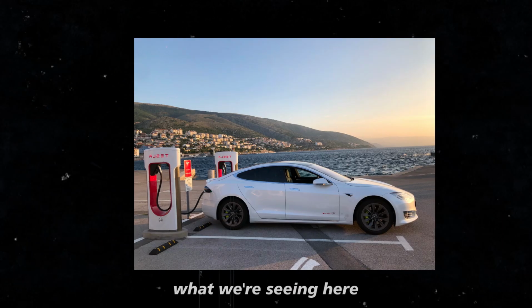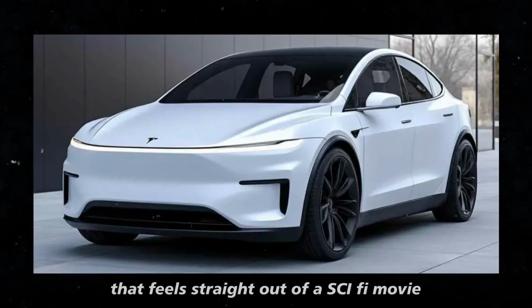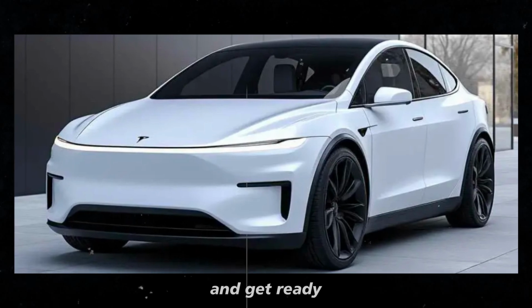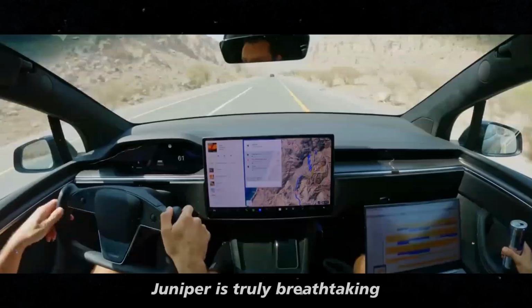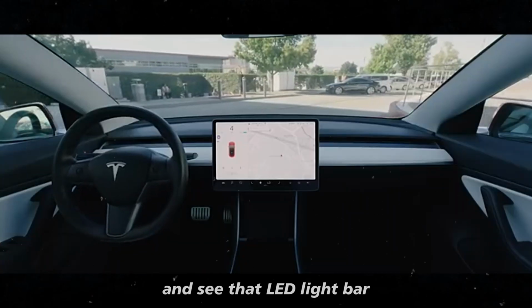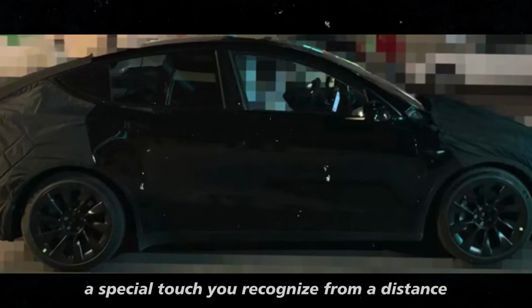What we're seeing here is a model that blends futuristic design with the kind of technology that feels straight out of a sci-fi movie, yet it's closer to us than ever. And get ready, because the surprises go far beyond just looks. The new design of the Model Y Juniper is truly breathtaking, especially when you look at the front and see that LED light bar stretching across its entire width. It's like the car has a bright signature, a special touch you recognize from a distance.